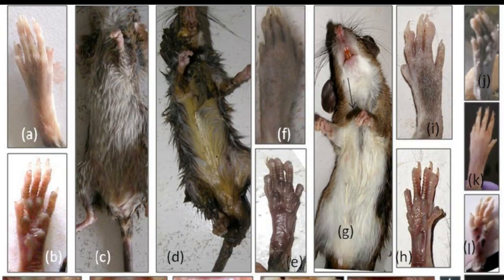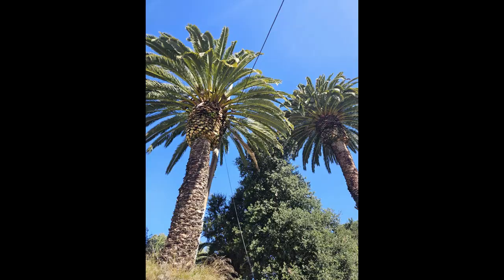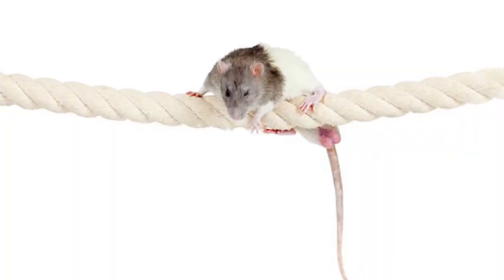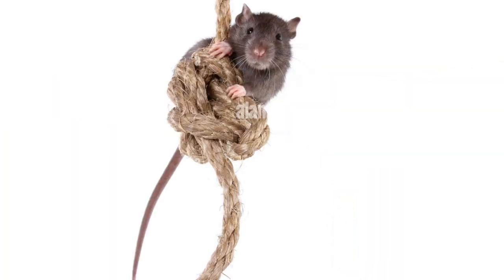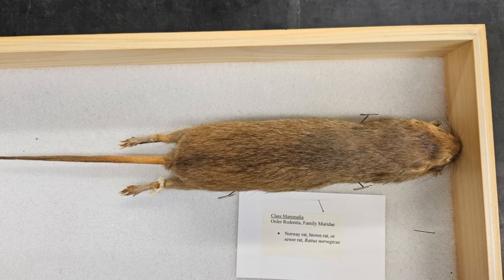Weighing only 3 to 8 ounces, these rats use their small claws to skillfully climb up walls, vines, and trees, and utilize their long tail to help them balance while scaling these heights, making them capable of infiltrating most domiciles from above. The Norway rat is a bit different in looks compared to the roof rat.